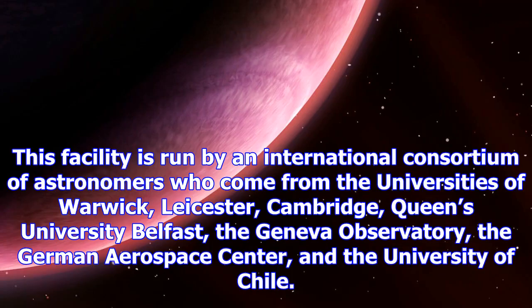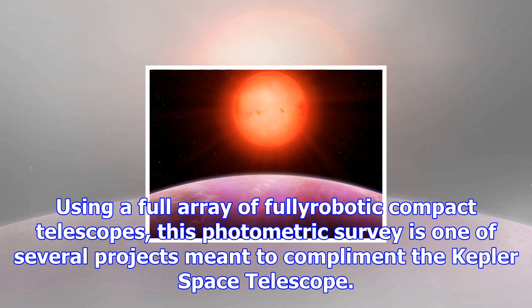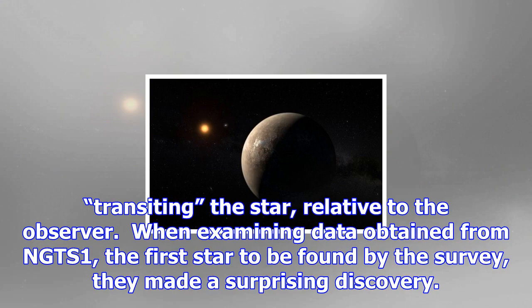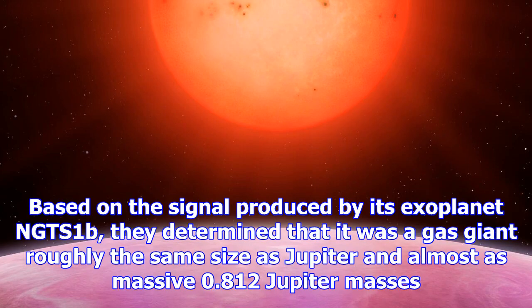The discovery was made using data obtained by the ESO's Next Generation Transit Survey (NGTS) facility, which is located at the Paranal Observatory in Chile. This facility is run by an international consortium of astronomers who come from the universities of Warwick, Leicester, Cambridge, Queen's University Belfast, the Geneva Observatory, the German Aerospace Center, and the University of Chile. Using a full array of fully robotic compact telescopes, this photometric survey is one of several projects meant to complement the Kepler Space Telescope. Like Kepler, it monitors distant stars for signs of sudden dips in brightness, which are an indication of a planet passing in front of, aka transiting, the star relative to the observer.